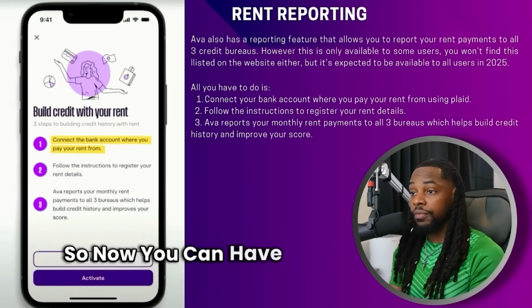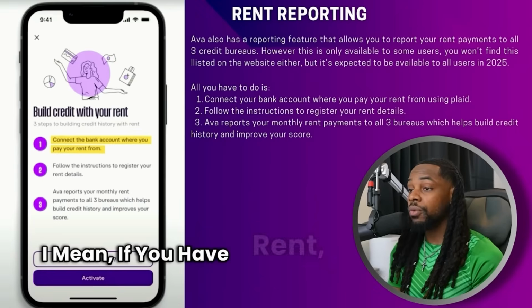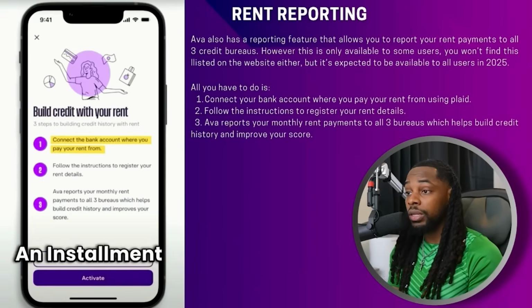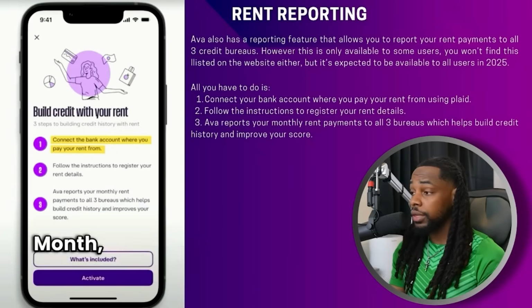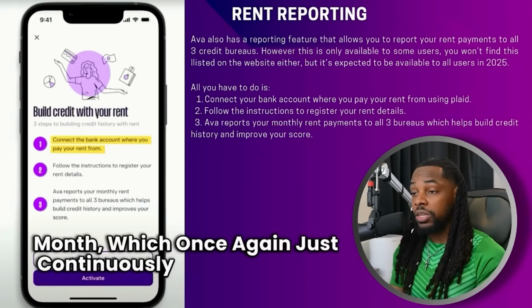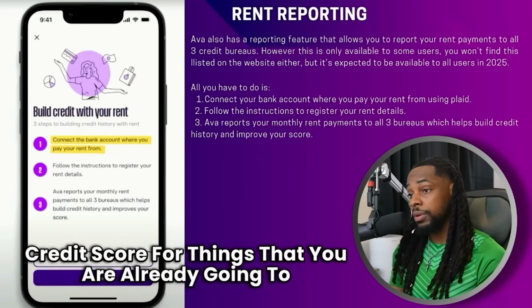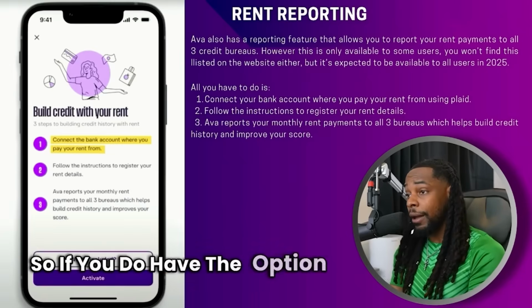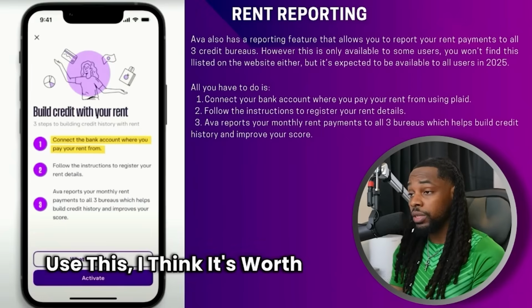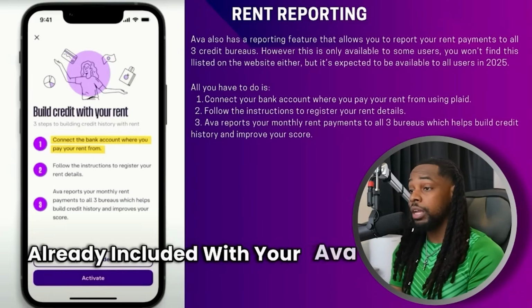So now you can have 36 accounts as well. In this one, if you have rent, this might look like an installment loan that could be $2,000 to $1,500, $3,000 a month, which once again just continuously helps you build your credit score for things that you are already going to pay or to simply save money. So if you do have the option to use this, I think it's worth it. Once again, it's no additional cost. It's already included with your Ava subscription.